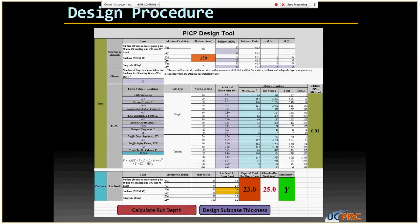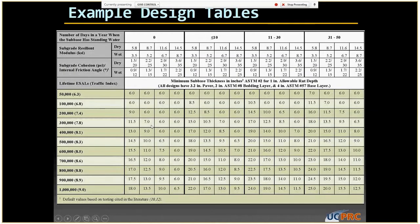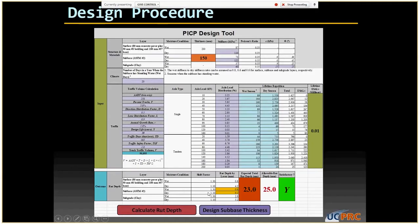So again, you probably won't be able to see this on your screen. I can hardly see it on mine. Basically the design tool. So these are your input parameters here, in terms of your thickness, your subbase layer, your subgrade clay, some basic properties: thickness, stiffness, Poisson's ratio, cohesion, friction angle. This is all of your traffic information. As I said, there's all default information in here, but you can put your own in. Whoops, sorry, back again. And then this is basically your output information.